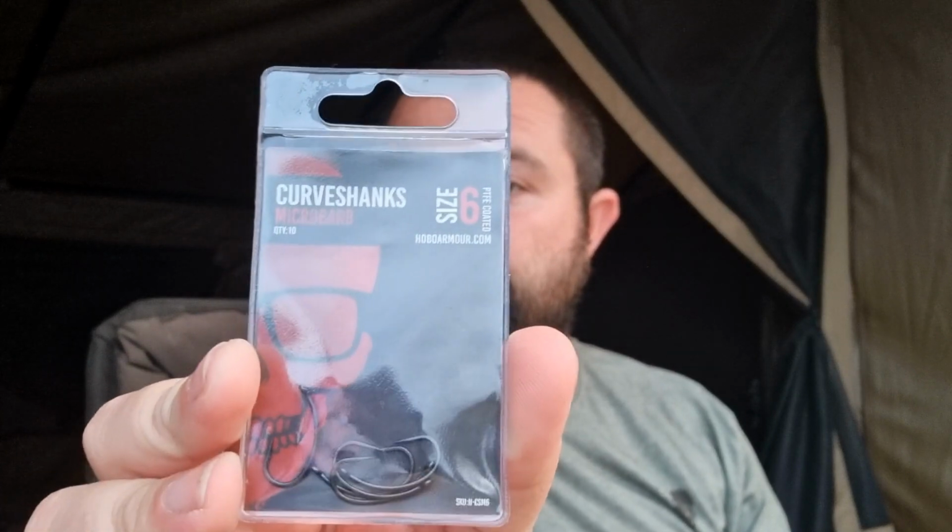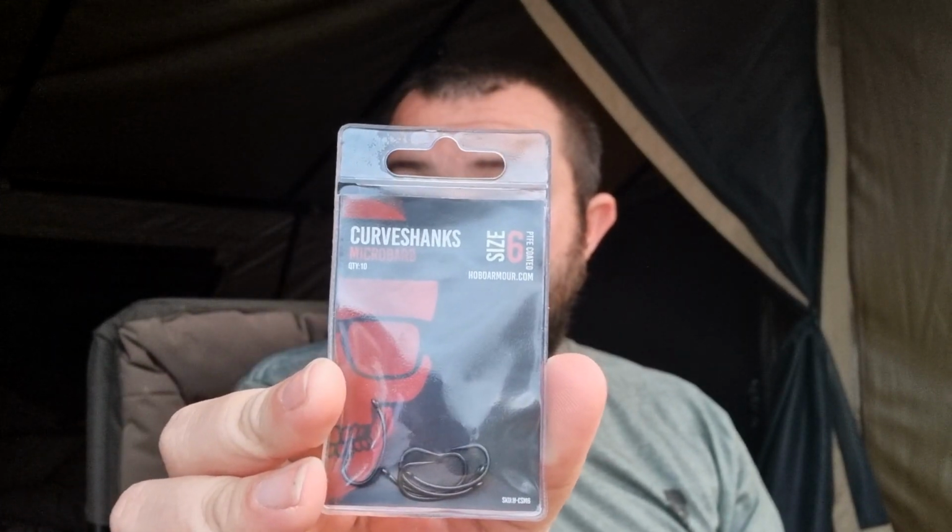Ducks are destroying that. Ooh, wonderful. Right, yeah, back to it. And using the size 6 curve shank over armour hooks. They're on all my rigs. The size 6 curve shank over armour hooks. I'll keep them.